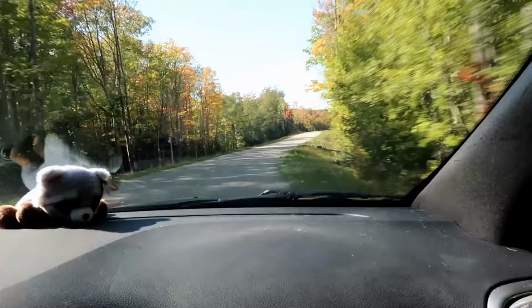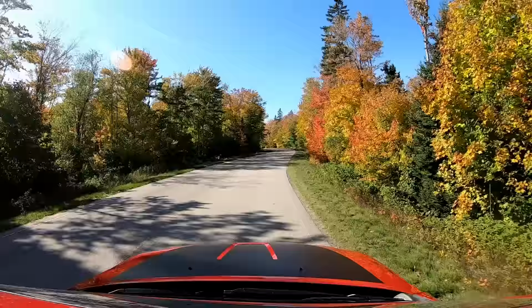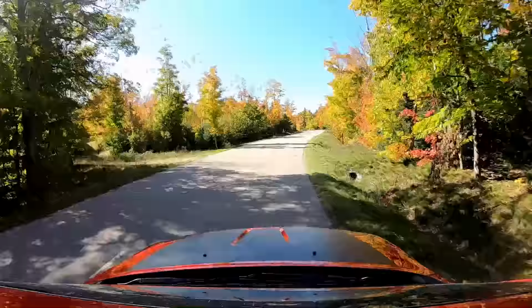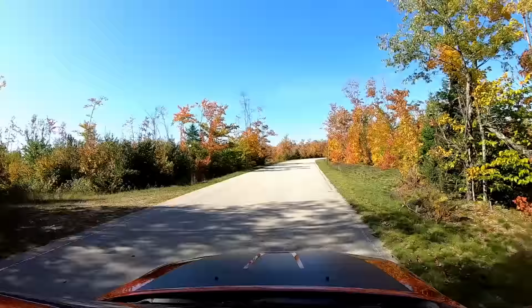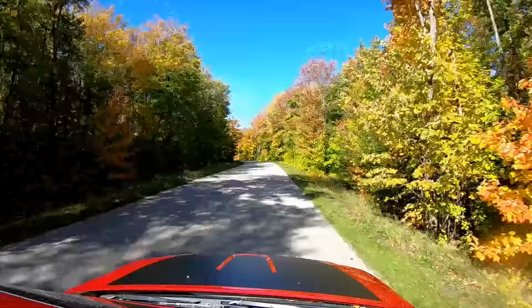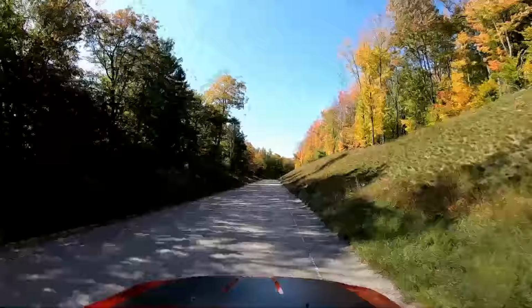So there's not a whole lot of places within this park that we could take the dogs hiking, but we just wanted to drive this way because look at this. How could you not want to drive? This is so pretty. We haven't been in quite a while.